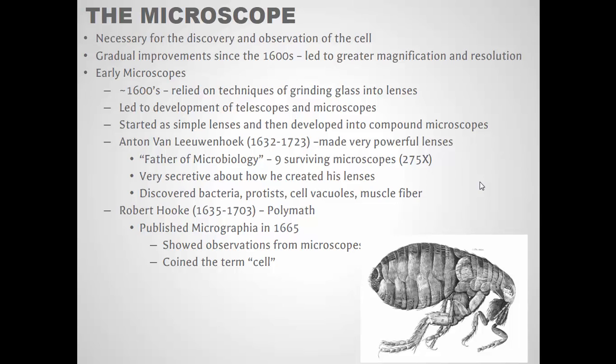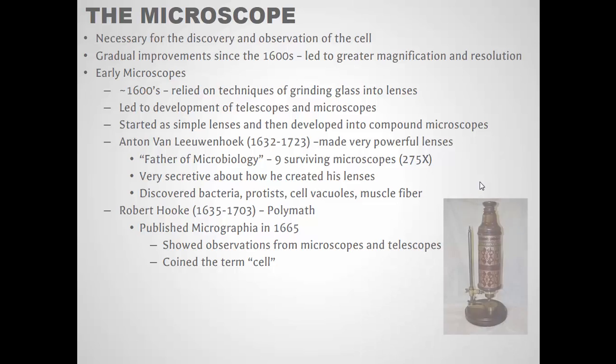Once microscopes were invented and used commonly, that allowed people to see things that are microscopic, obviously, cells and blood and bacteria and single-celled organisms that otherwise nobody really knew existed before microscopes were invented. This is one of Hooke's microscopes. It looks a little more like our traditional microscope. It had an eyepiece and an objective lens. They used candlelight or sunlight as a light source, because obviously there was no electricity at the time.